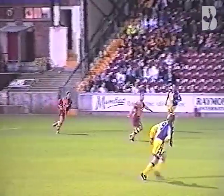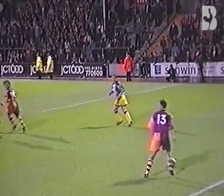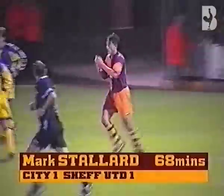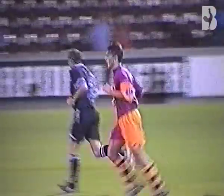Hutchinson tries to get that short through, and it's Bradford. Tommy Wright, Oxford on the outside of him. Tommy Wright now. But again, the Sheffield United defenders soon get back. Ball played in. Stallard! Yes! Mark Stallard with a header, picked out by Oxford.